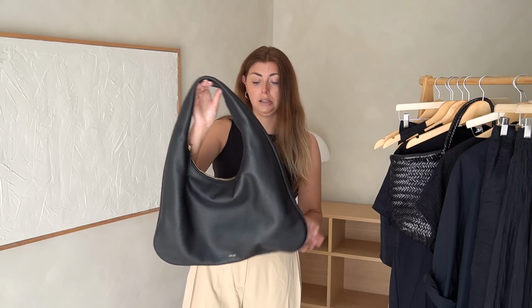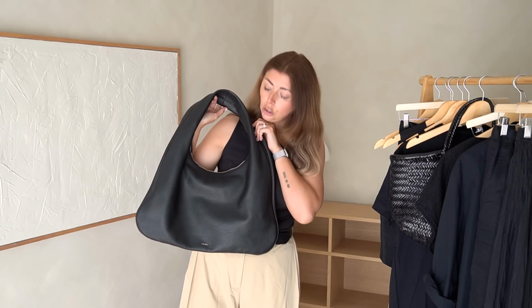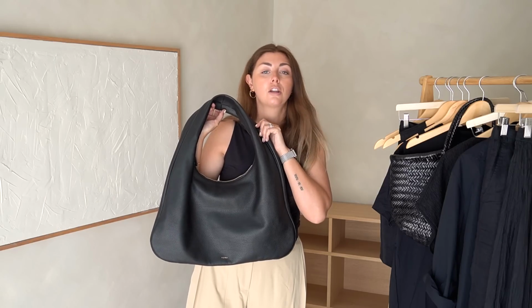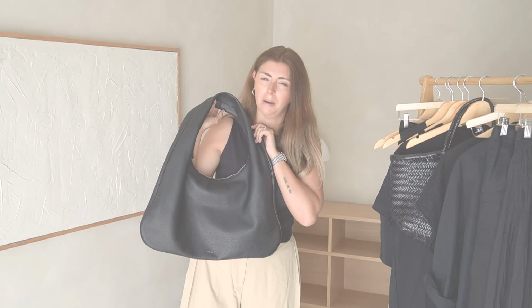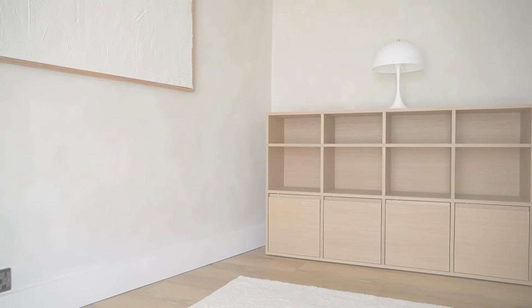But yes, there she is. The new addition to the bag wardrobe. It is the Row Everyday Shoulder Bag, size medium, I think. Right, what have we got next?